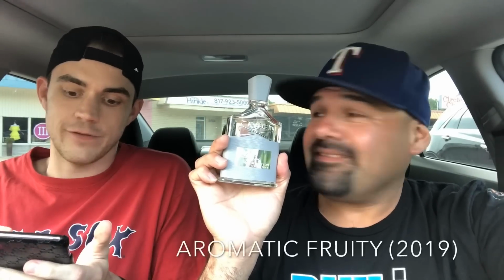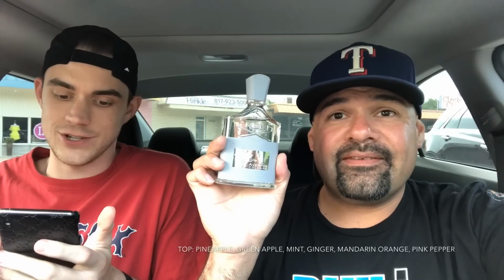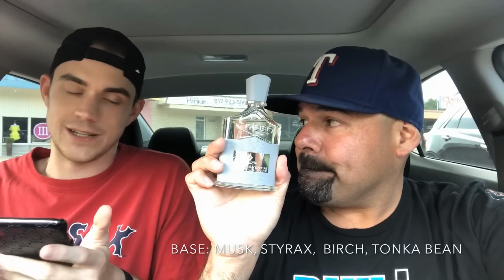So Brandon here is going to read the notes to you guys. All right, guys. So the notes for Aventus Cologne, well, it's an aromatic fruity. Makes sense. Pineapple, green apple, mint, ginger, mandarin orange, and pink pepper in the top. In the middle, we got patchouli, sandalwood, and vetiver. And in the base, we have musk, styrax, birch, and tonka bean.